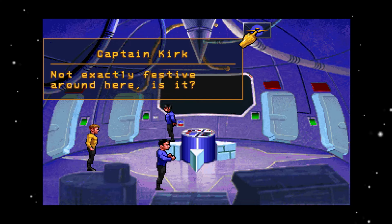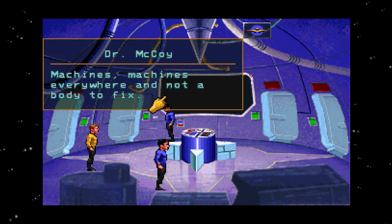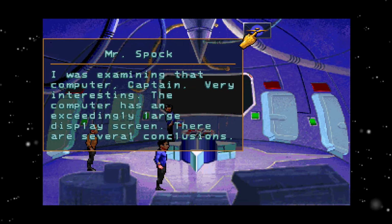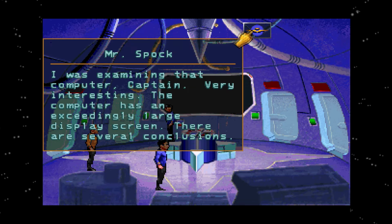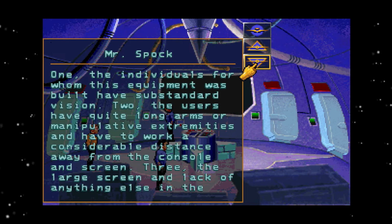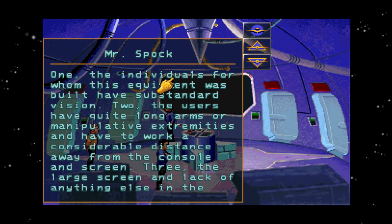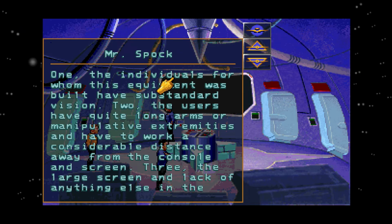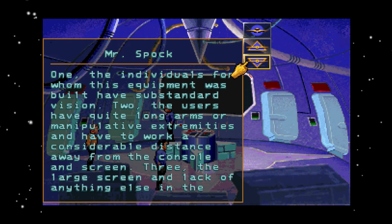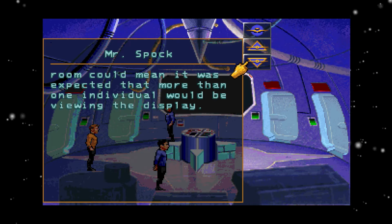Not exactly festive around here, is it? Machines. Machines everywhere, and not a body to fix. I was examining that computer, Captain. Very interesting. The computer has an exceedingly large display screen. There are several conclusions. What conclusions, Spock? One, the individuals for whom this equipment was built have substandard vision. Two, the users have quite long arms or manipulative extremities, and have to work a considerable distance away from the console and screen. Three, the large screen and lack of anything else in the room could mean it was expected that more than one individual would be viewing the display.